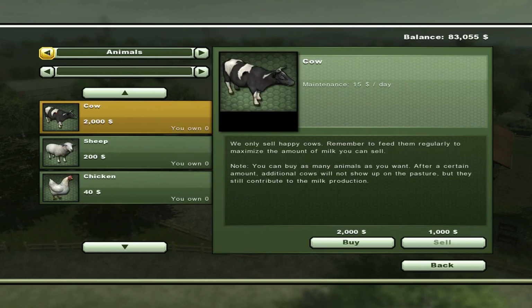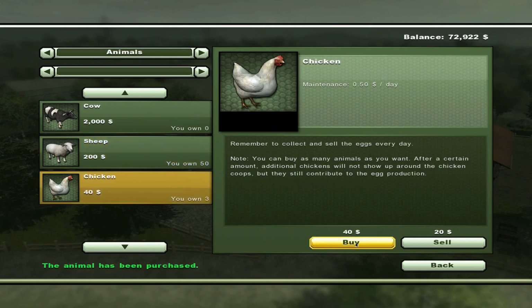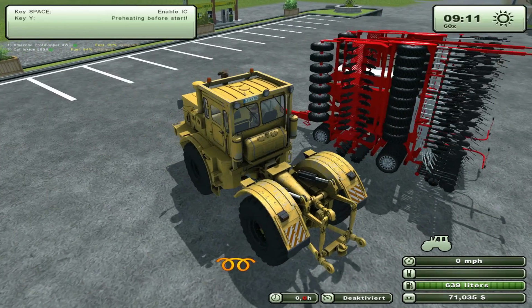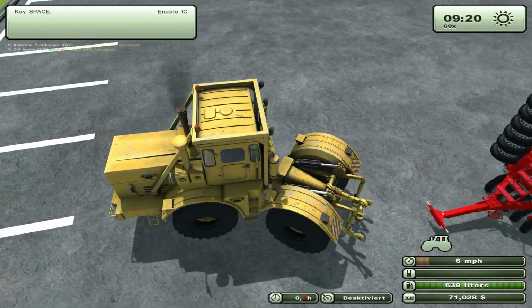Let's also go over to animals. So sheep and chickens were the two that you guys were screaming at me to get. So let's get a few sheep. Let's go with 50 sheep. And let's go with 50 chickens. Clicky, clicky, click. Chickens! 50 chickens. Okay, good. Start up our Kurovitz. So we're one step closer to having a mod-only farm.